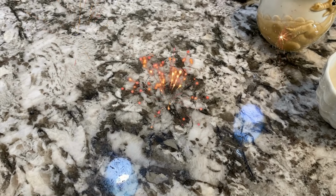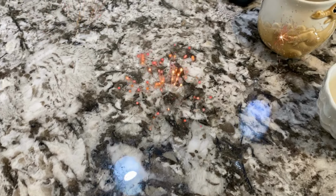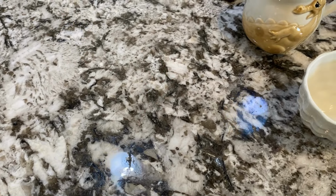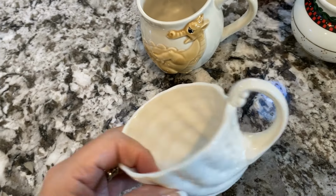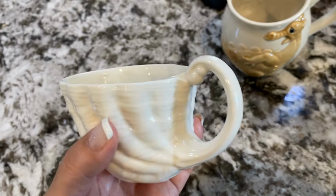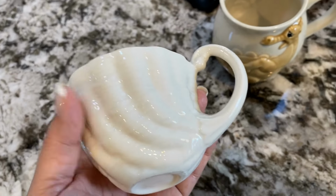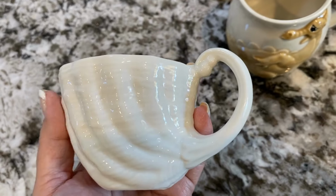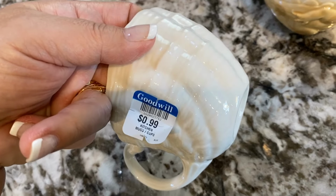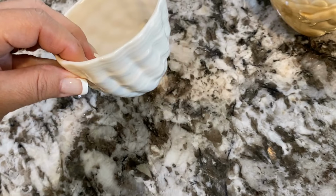Hi everyone, we're back home now with all our goodies and we found some really great things. Starting off with this shell cup that resembles Blenko. It's not Blenko, but it would go great with the Blenko Neptune pattern. And as you can see, I paid 99 cents for it.